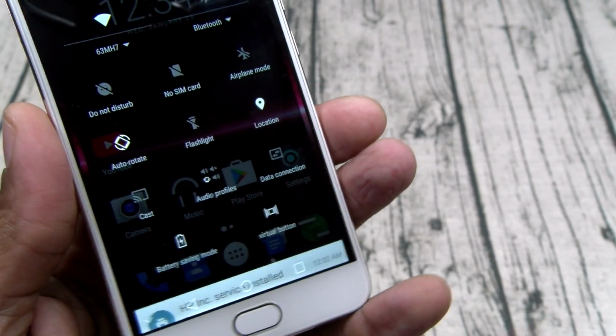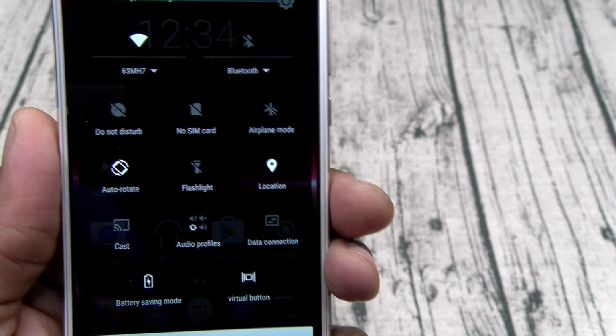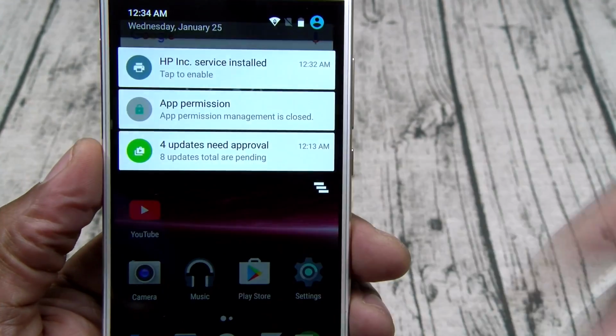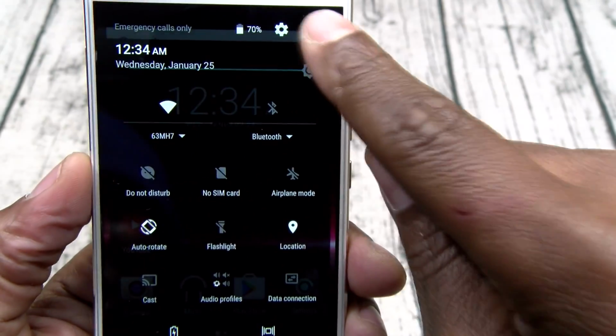Now, the on-screen buttons are customizable. You got your audio profiles. You do got screencasts. All right, so cast your phone right to your smart TV, and your battery saving. All right, so that's pretty much it for the drop-down menu. You could get rid of all of these at once. Now, let's go to settings real quick.